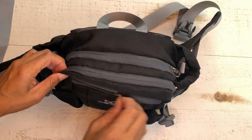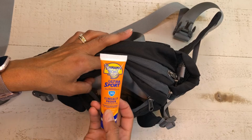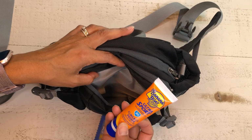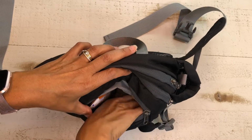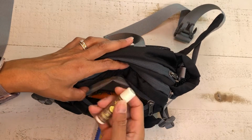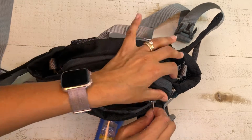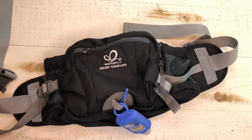And then the last room is the front room. I usually put keys and stuff like that in here, but it's also suntan lotion, because even though I have a little bit of tan, I still wear suntan lotion. And I think there's a chapstick. Yeah, there should be a chapstick as well with SPF. Need it. And that's what I bring along with me when I hike.